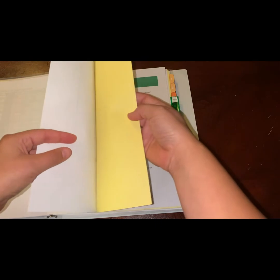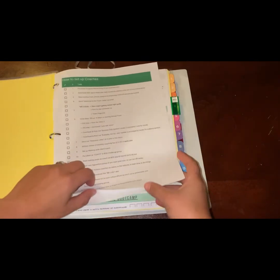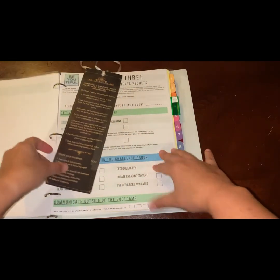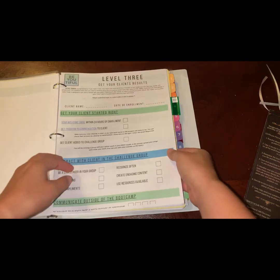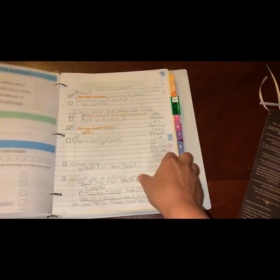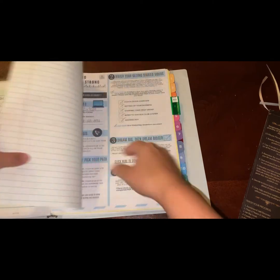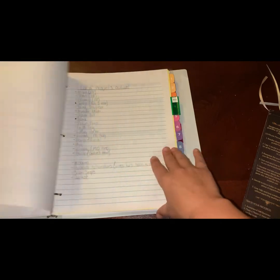This next tab is called Coach Stuff. So this is items that I made for my Beachbody coaching. I can go into depth over this a little bit later. Here's a form that I have for when you get your first client for Beachbody, and then when you get your first coach for Beachbody. These are just some notes that I've taken since I've started. Some more forms that I printed off throughout the website that I like to keep in my coach tab.